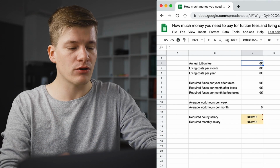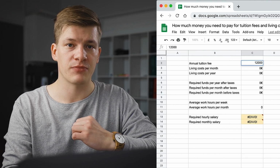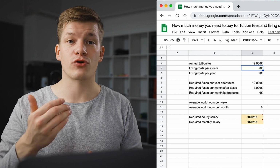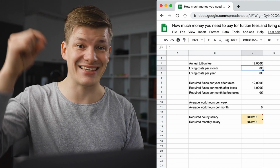Alright, so let's do some basic math. First, let's assume that you are admitted to study a bachelor's degree in computer sciences at Aalto University. The annual tuition fee for that degree is 12,000 euros per year. Let's also assume that you have already paid your tuition for this ongoing year and that you're saving for next year's tuition with the work that you will do this year.